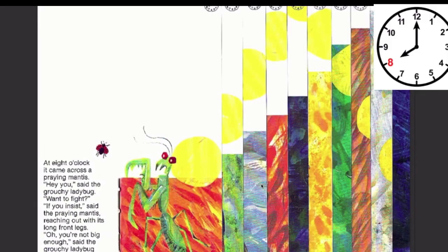At 8 o'clock, it came across a praying mantis. Ah! It looks creepy. It has red eyes. And they look evil. Hey, you, said the grouchy ladybug. Wanna fight? If you insist, said the praying mantis, reaching out his long front legs.